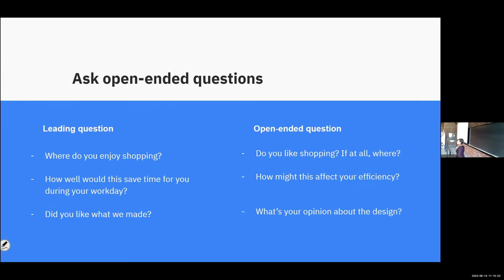Asking open-ended questions. I think this is another thing that is so easy to mess up. For example, if I were to ask you if you enjoy shopping, let's say I was testing for Amazon or Flipkart, I have already made the assumption that you like shopping, right? However, what I should be asking, taking a step back, is whether you like shopping to begin with.